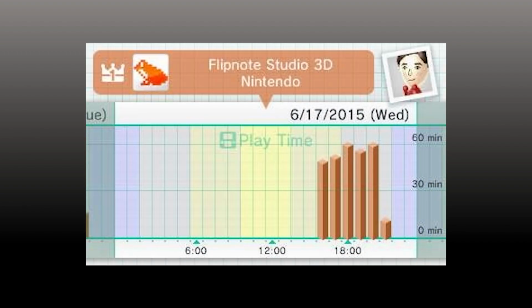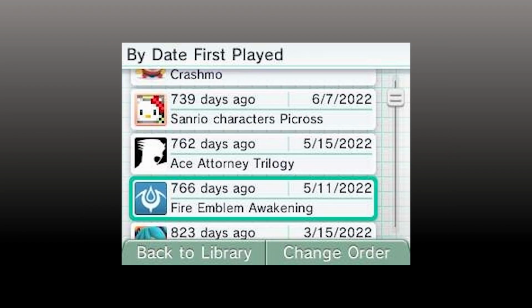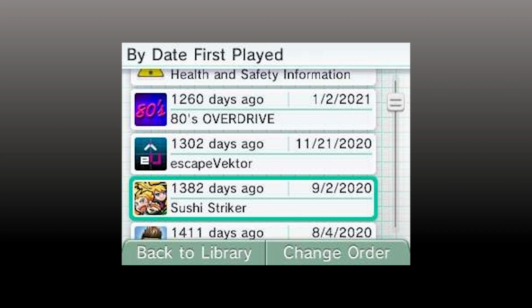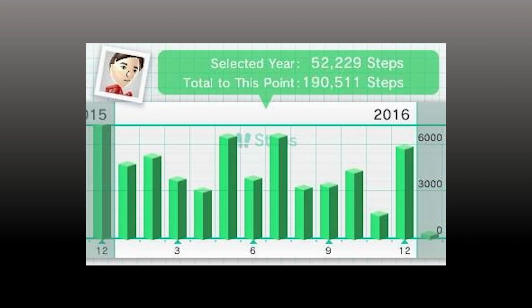I've been playing my 3DS for many years. It's nice to have one spot to log all my history with the system. Filtering through my software library, I can get an idea as to how my collection was built and when I got certain games. Daily records can summarize what my most played game was for the month or see how many steps I took during the year.